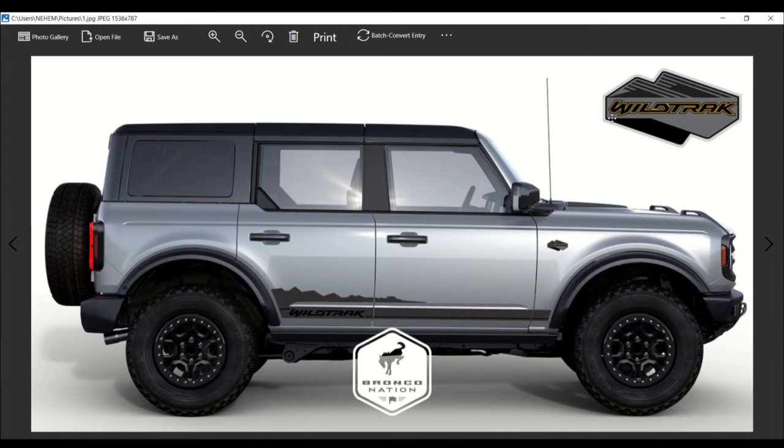Now, the Wildtrak graphics, you either love them or hate them. As we draw closer to the launch of the 2021 Ford Bronco, the missing pieces of this puzzle are all coming together. The latest piece comes in the form of specialty graphics on the Wildtrak series Bronco. Images emerged a few days ago on Bronco 6G of the hood graphic, but we can now add to the discussion with images of the side graphics that will be positioned at the bottom of the doors.